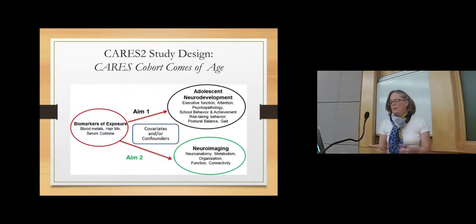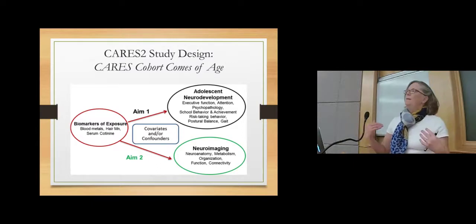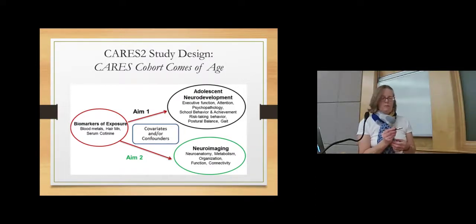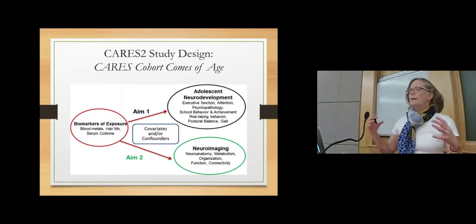Okay, so as Erin showed you, we came in as the University of Pittsburgh in the CARES 2, the second part of this. We are the neuroimaging part of it. We are actually looking at the brain.